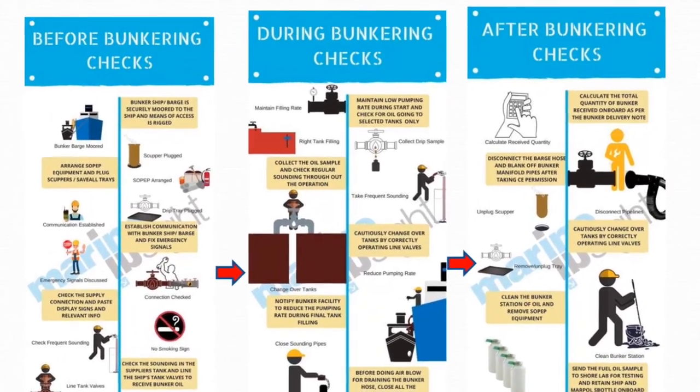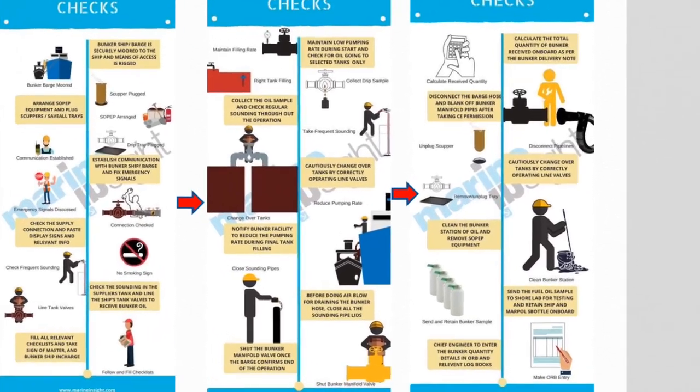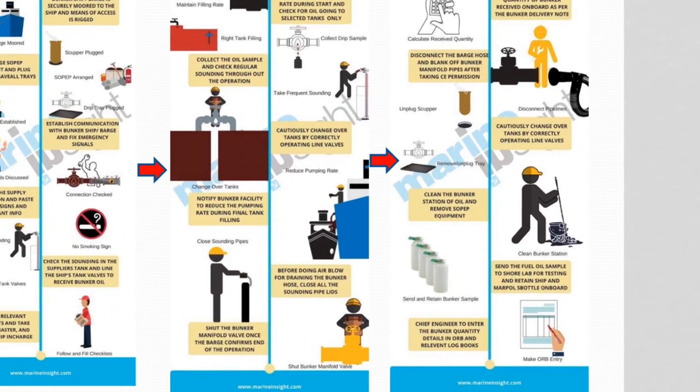And during bunkering, maintain feeding rate, maintain low pumping, collect drip sample, very, very important to have a sample for the reasons I explained. You never know what sort of quality you're going to have. Take frequent soundings so you keep following how the level evolves. Cautiously change over tanks. When a tank is full, you need to open another one. Obviously, this is to be done in coordination with the first officer and chief engineer.